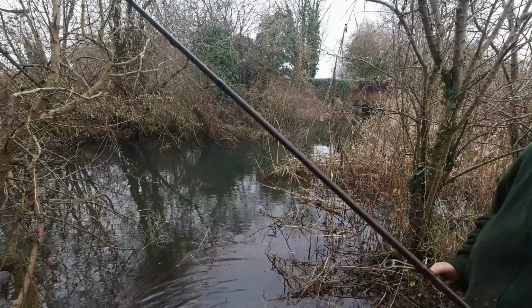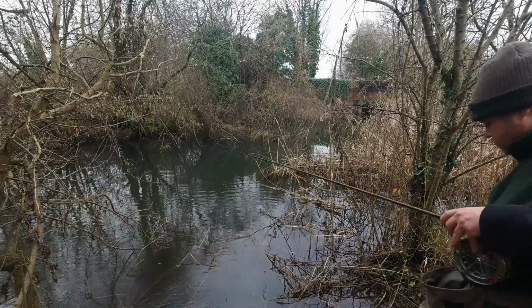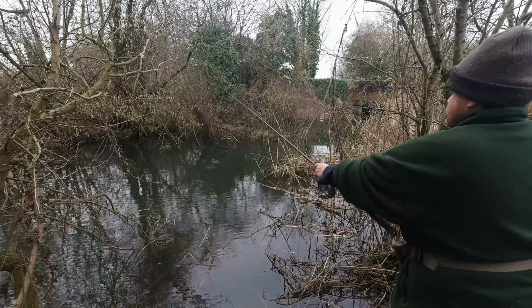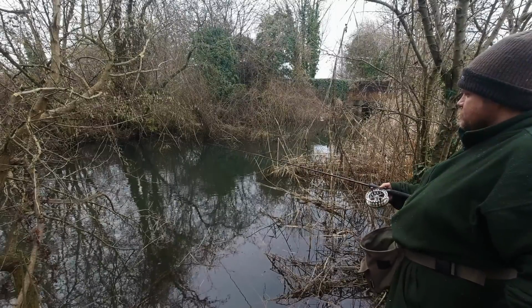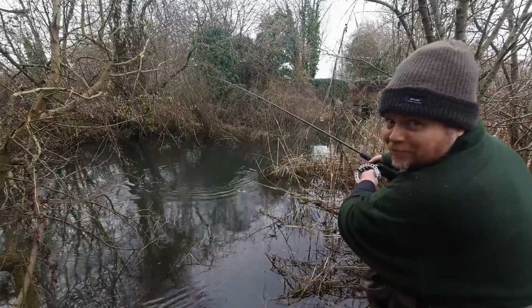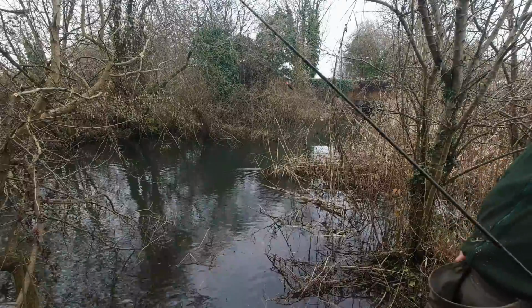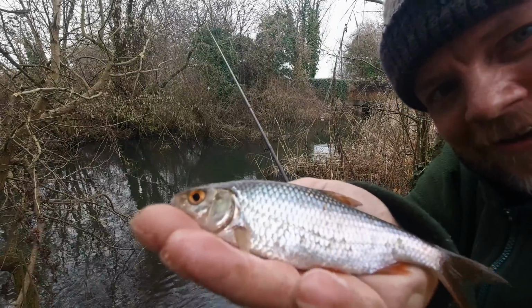Another little dace. One after another. Amazing. This is a lovely looking silver, bluey sheen roach. A lovely colour to it. It really is a knit one, pearl one swim. Another perfectly conditioned redfin.